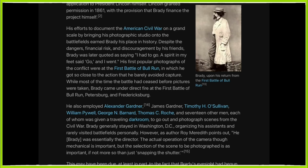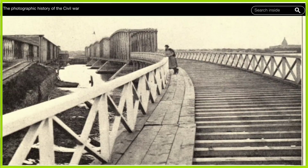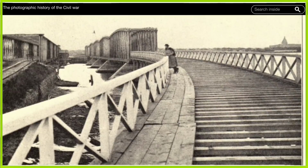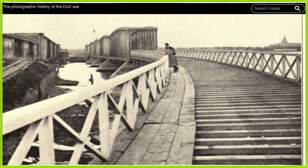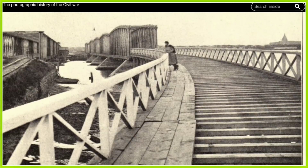Another example is Roger Fenton of Great Britain and his work in the Crimean region with respect to the Crimean War. These individuals were selected at very young ages for such major responsibilities as being the named single responsible sources for all photo evidence in the very beginning of photographic history.